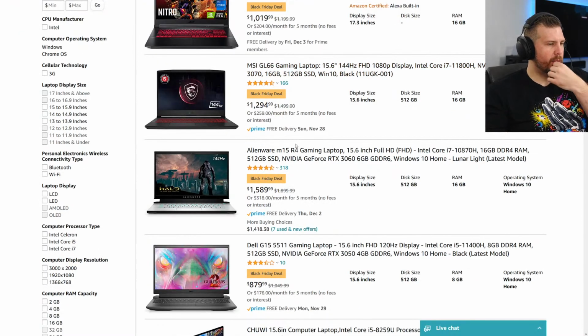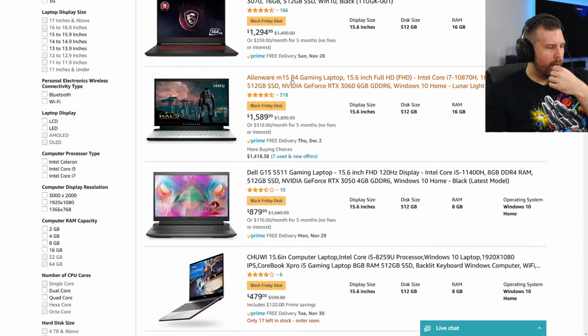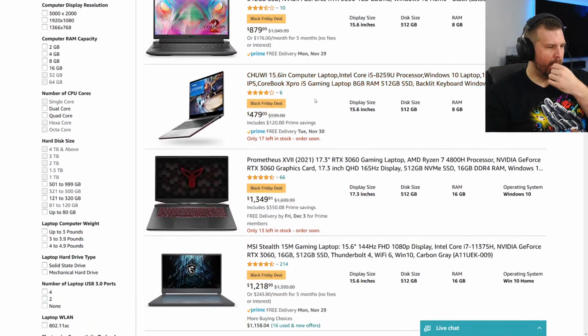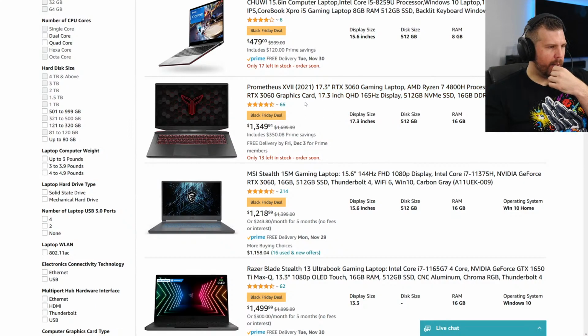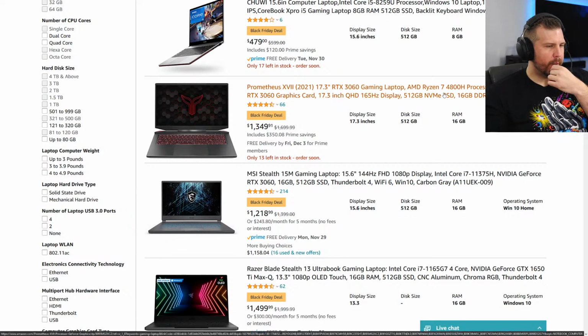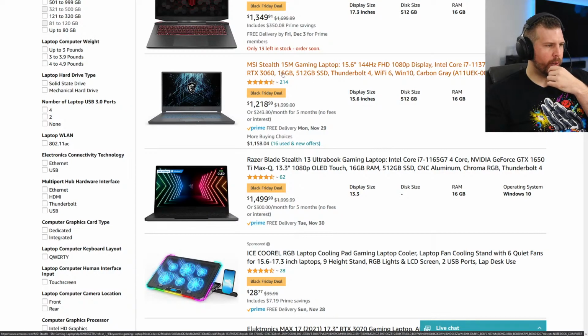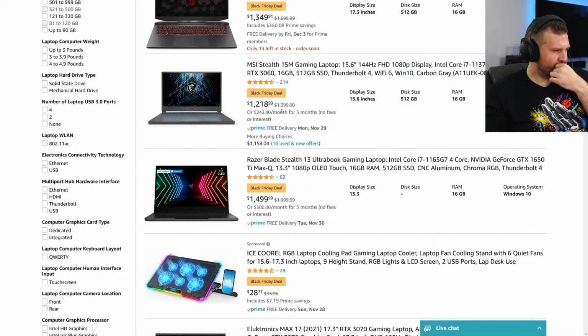Let's go ahead and keep looking on Amazon, see if there's any other insane deals here. M15R4 3060, 10th gen. That's pretty crappy. 3050 for 879. That's very similar to the Best Buy deal. Meh, it's okay. Prometheus 17 Ryzen 7 4800H with a 3060 for 1349. Meh. Stealth M15M full HD 144 hertz quad core 3060, 1218. That's meh. The Oris 15P 3060 just blows that out of the water. It's just like not even a competition.